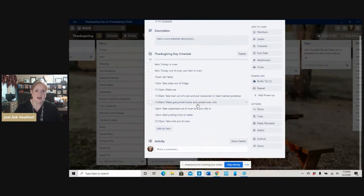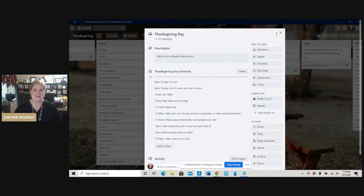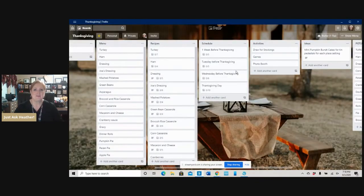So 11:45, make gravy, melt the butter, and spread over the rolls. At 12 p.m. we take the casseroles out of the oven and put the rolls in. And at 12 p.m. we start putting food on the table, or on the counter or wherever we're putting it, so that everybody can serve themselves. And then at 12:10, we take the rolls out of the oven and we eat. So that is how quick it is for us. It's down to a science at my house. So that is kind of how we do it.